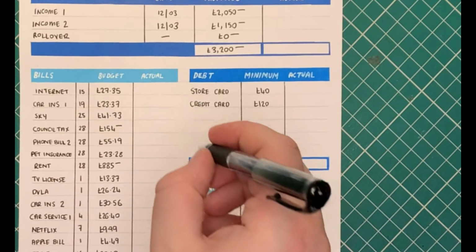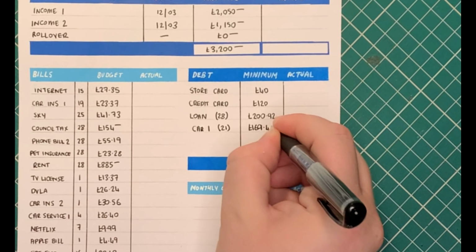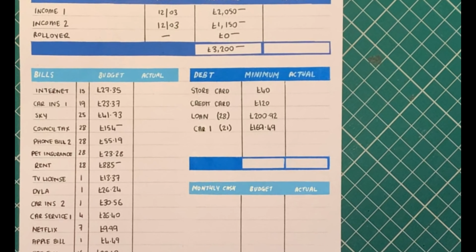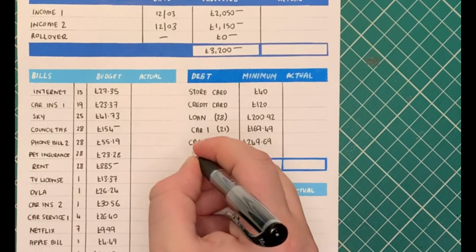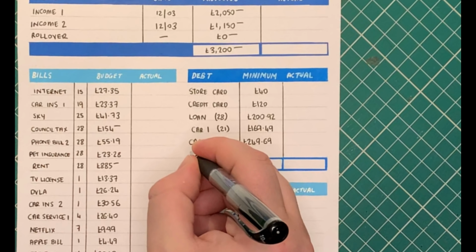We also have a car each that we pay off. So my car is £169.49. There's going to be a balloon note of about £3,000 at the end of that, and I want to have a sinking fund ready for that in 2 years' time to be able to pay for that. And then my boyfriend's car, we'll call car 2, and his is £249.69. The last one is our overdraft fees. To be in that all month, I have to pay £18, which is pretty reasonable. So out of all the debt that I pay off, the overdraft will likely be the last one that I pay off.